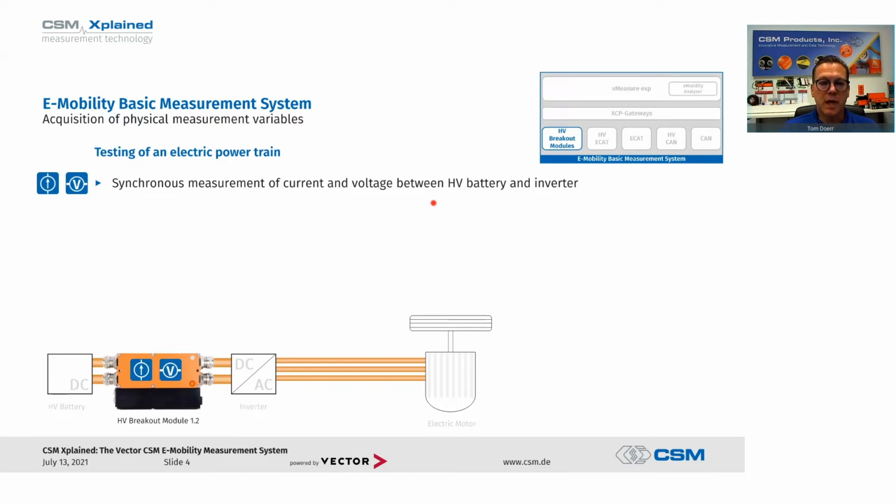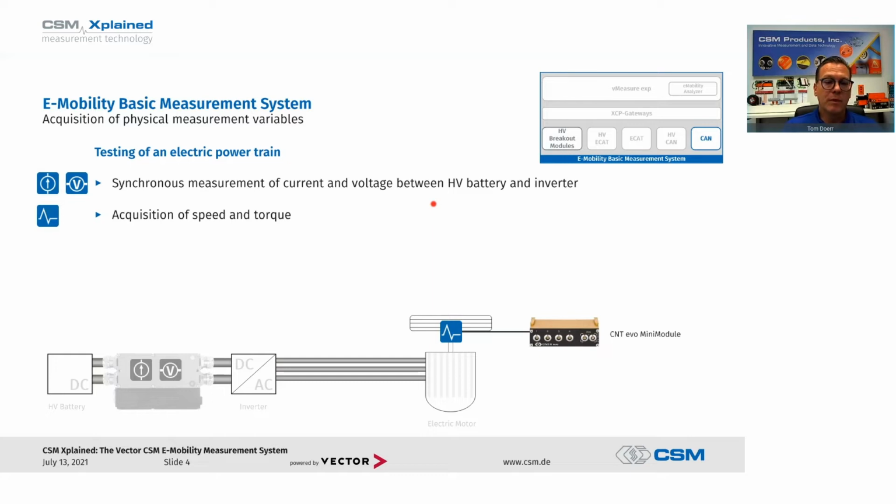So you would install a high voltage breakout module here to take measurement in a single module directly in the power cables of current and voltage. Okay. Then we also need to know if that's the power into the powertrain, what is mechanical power out. We would then use a CAN-based counter module for the acquisition of speed and torque.